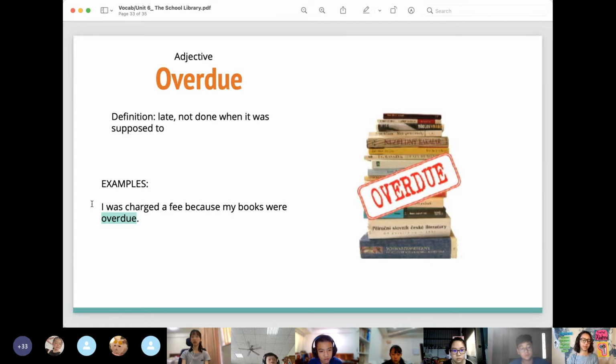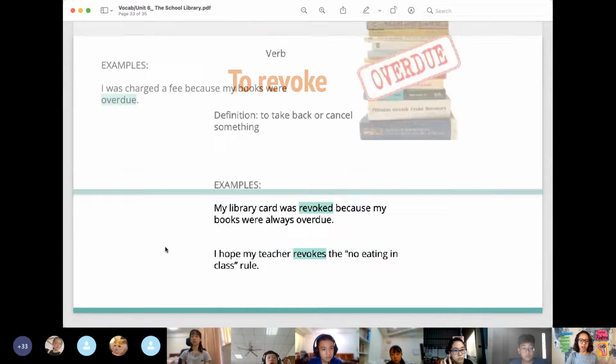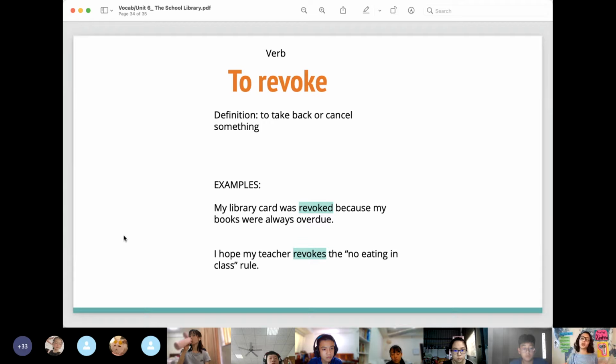I was charged a fee because my books were overdue. Very good. So overdue is the same as not turning them in on time. So let's move on to our next one. To revoke. So to revoke something is to take it back or to cancel it. So let's look at our examples.